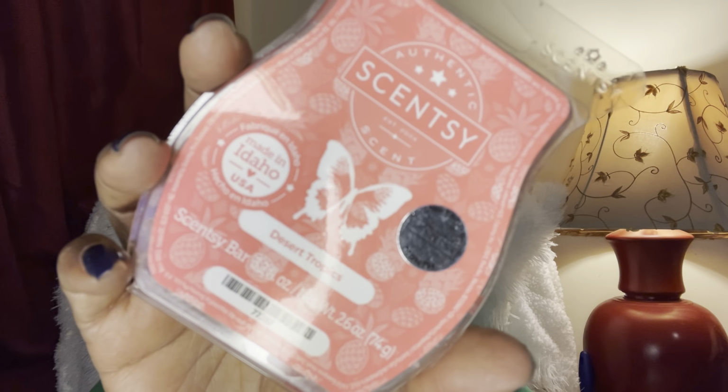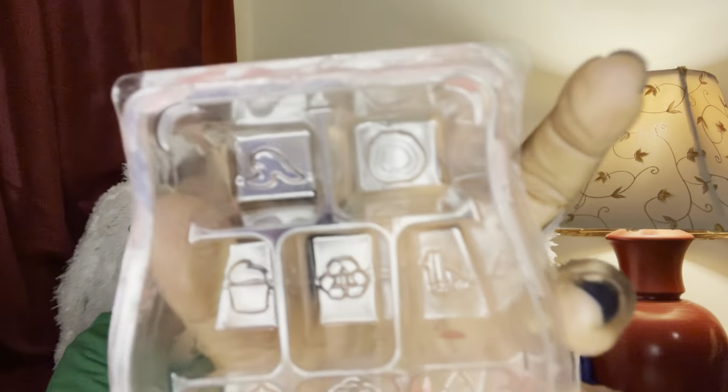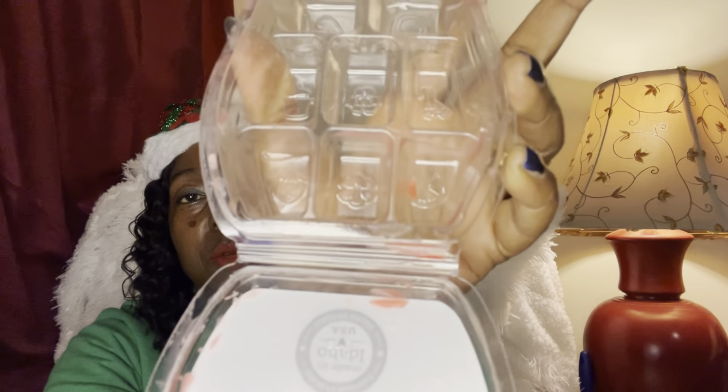Yet again, Desert Tropics. Another kind of floral scent. Yeah, for me it's just kind of eh. You can see I've had this for a while. Look at that. It's grody and gross. It's gross, man.